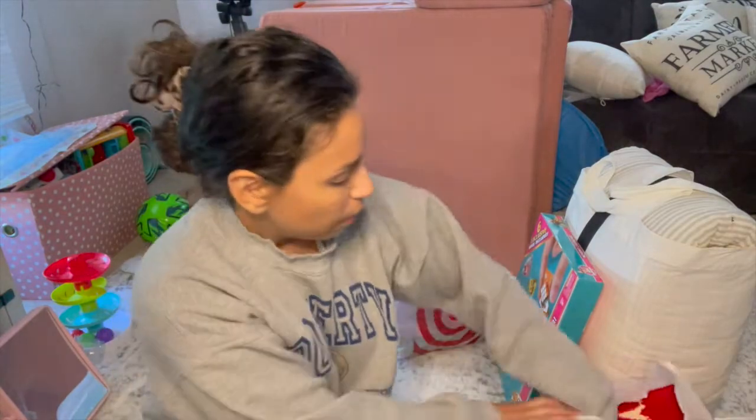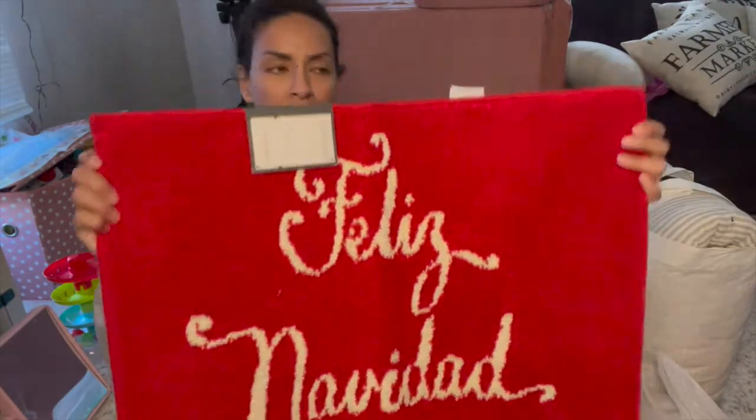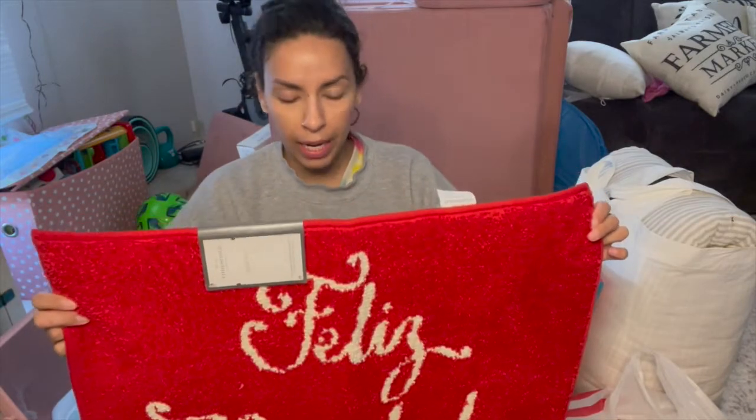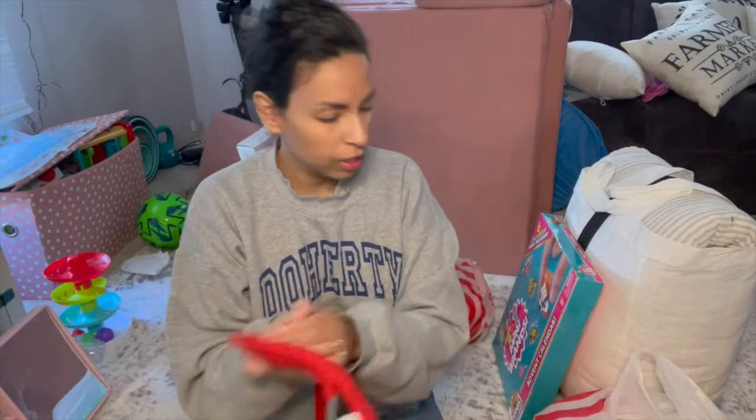So first I got this really cute bath rug, and I'm gonna be decorating my bathroom for Christmas. So I thought this was so cute. It says Feliz Navidad, and it was $10. It's a little bit on the smaller side, but it was cute and it was inexpensive, so I bought it.